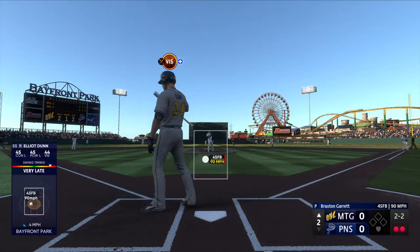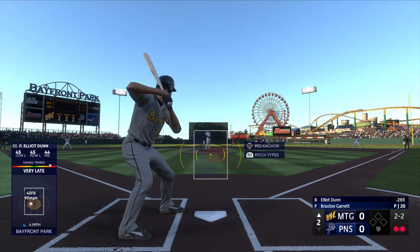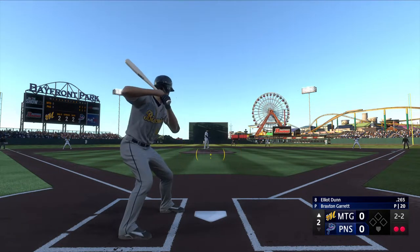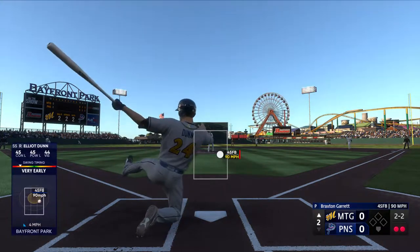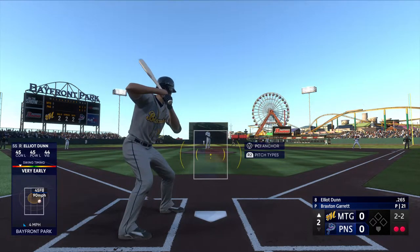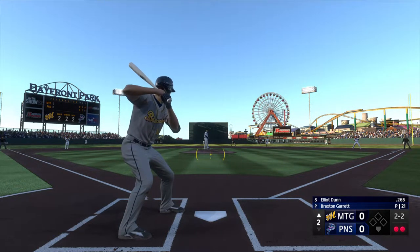Fouls one off. 2-2. Hey, see you driving right back at the pitcher, huh, now? Kicks and fires. That one down the line, and it goes just foul. No score here in the second.